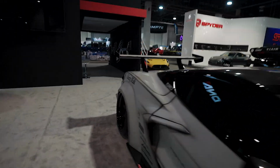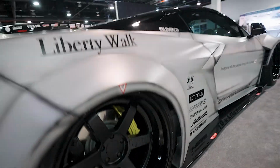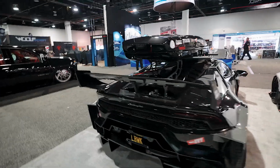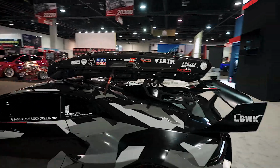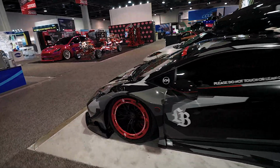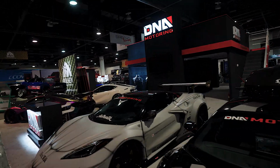I'm not sure what wheels these are, but they're so... It's got a nice lip on it. It's got Liberty Walk center caps. Man, this thing's dope. I actually like the banana brakes with the green. It works. Liberty Walk Huracan, beautiful. I'm not sure if I'd rock the roof box. It does look pretty sick nonetheless. Gorgeous car. Their whole booth gets down. Honorable mention, 100%.